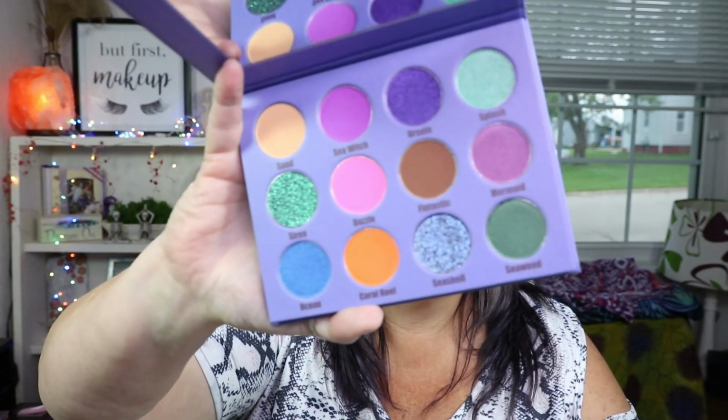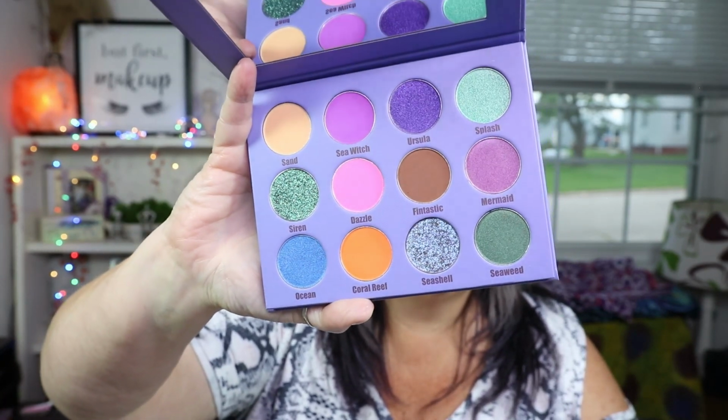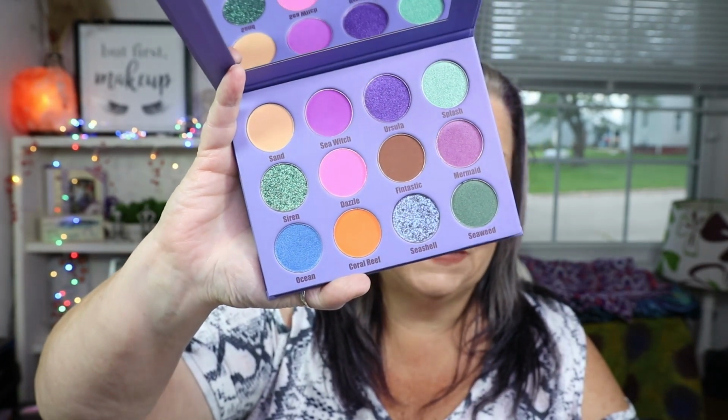And it is a very, very pretty color story. The pink and the orange, which do not look that way on my monitor, but they are neon shades. But that is very pretty. And I did not do a look with this palette because I do not intend to keep it. Of course, now that I'm looking at it, I'm like, what was I thinking? But that neon pink and orange kind of threw me off.